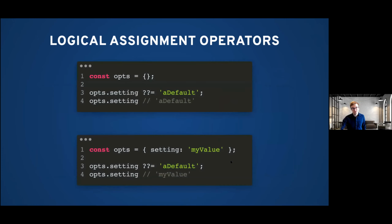Take a quick look at how you would use this. I would say for most people, the nullish version, the question mark equals, is going to be what you use the most. Here on an object, I want to set opt.setting to something. I want to say, if that's not set, set it to a default. And here, that's what I've done. It's set to a default. In the second example, there's already a setting provided, so line 3 does nothing. Nothing horribly groundbreaking, but this lets you express this concept much more clearly and in fewer lines of code than what you can do today.